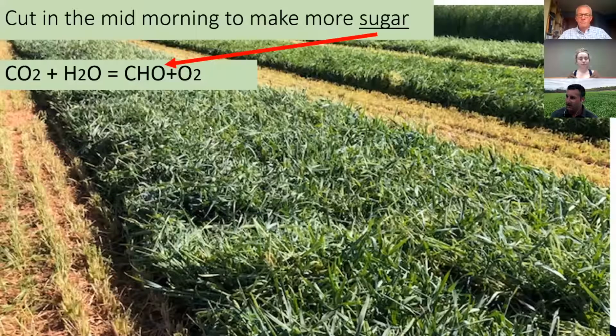Here's one of the ideas that Tom has been working on. The basic concept is, what time of day should I swath this annual forage crop? Should I swath it in the evening, in the midday, in the morning? What he's found is the optimal time to swath it is around 10 a.m. in the morning. So after the dew is off, but with as many hours of daylight remaining as possible.